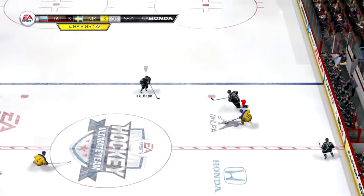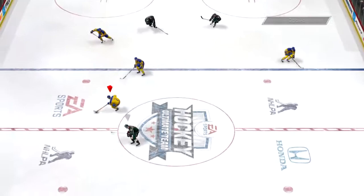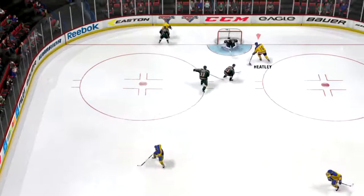Middle ice with a puck. Both teams pressing as we're closing in on the final moments of overtime. That's a major league collision right there. What a shot. Oh, what an opportunity. 3-on-1 into the zone. Breaks that up with a good poke check.